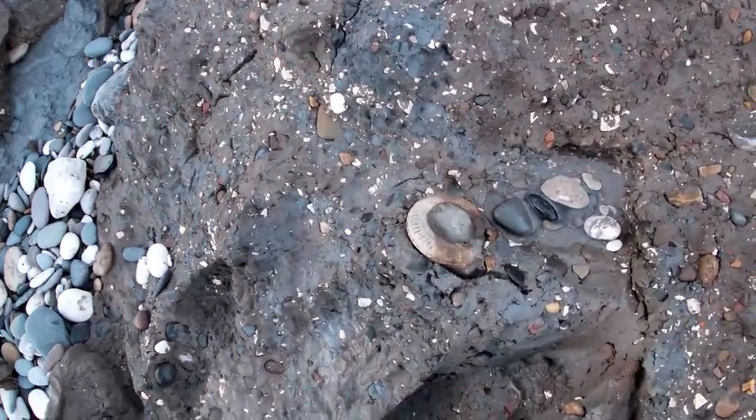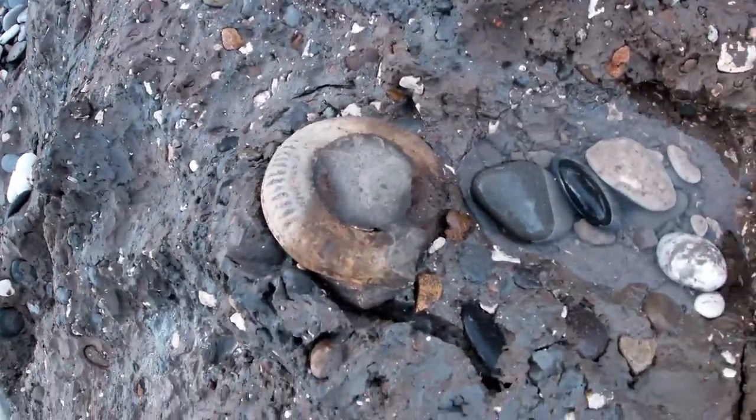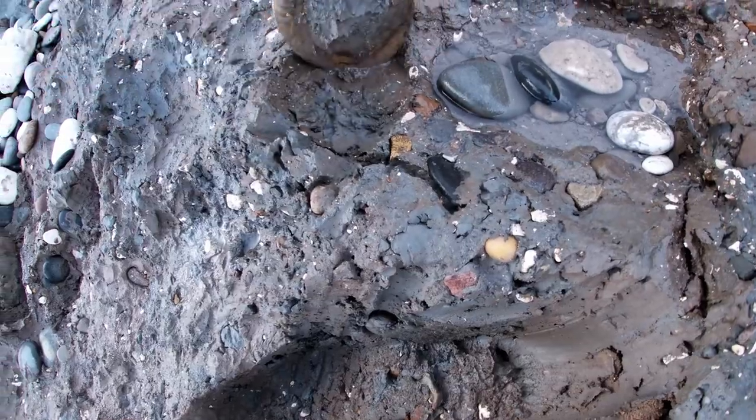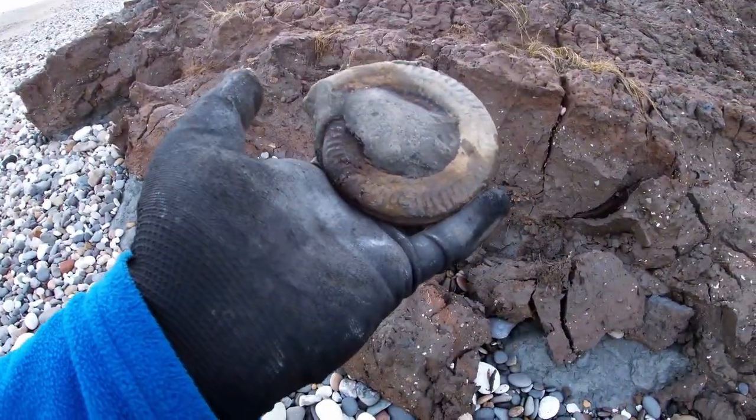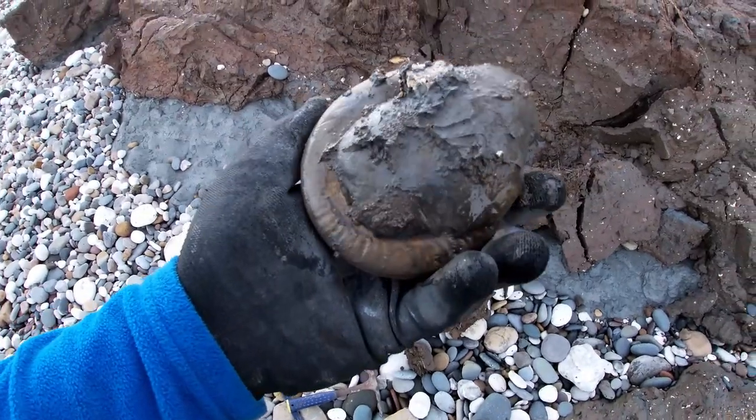It's been a while since I found an ildy, and look at that, just sat in the clay for me. I love it when that happens, lovely.